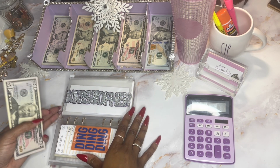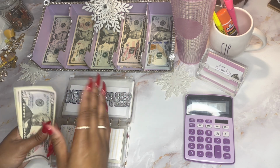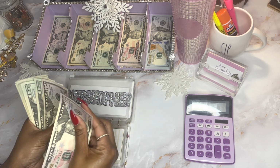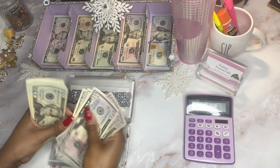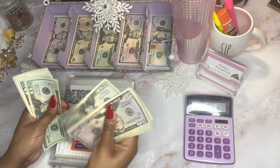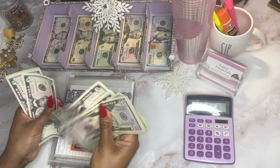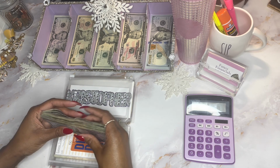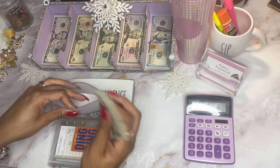I have to figure out how to fit those back into my budget now that they've been gone for so long. But anyway, my son Christopher now has $405. So they are all even as far as having the same amounts in their envelopes.